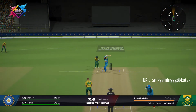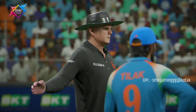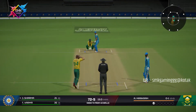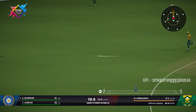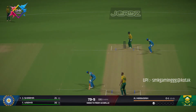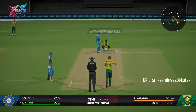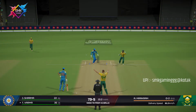No, no, no. Terrible shot. Super shot, that. Bang! Bowled. Just stunning bowling.